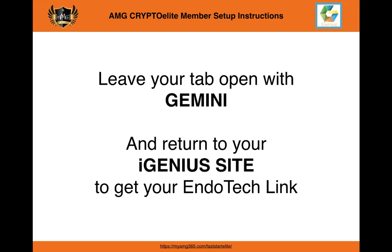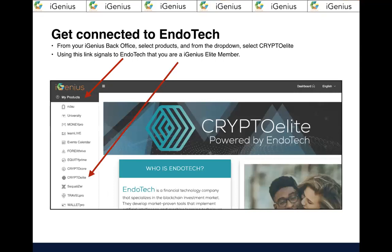Now, on the last video, we set up your Gemini account. So I want you to leave that tab open with Gemini on your computer, and return to your iGenius site because we've got to go and get your EndoTech link. So let us do that now.